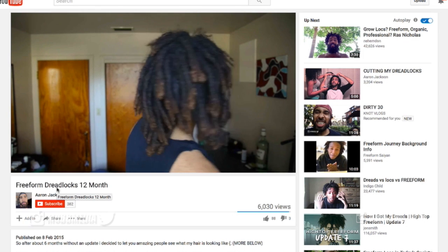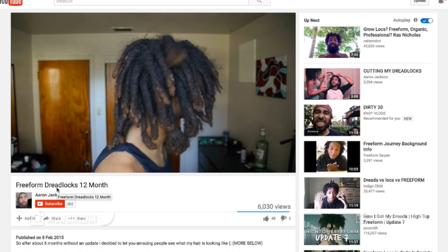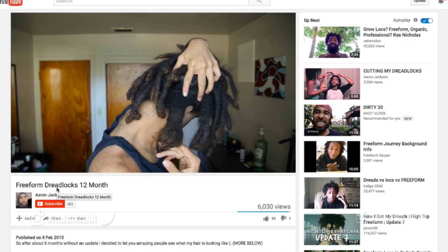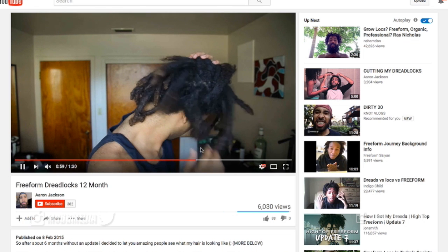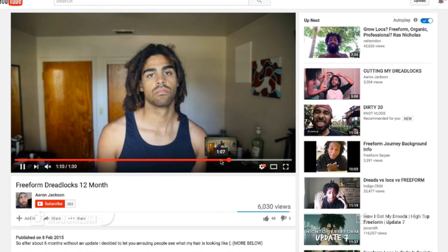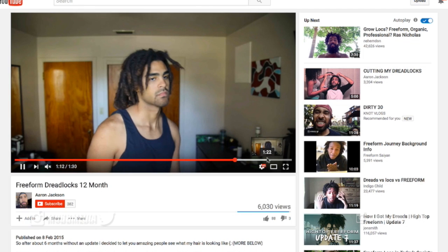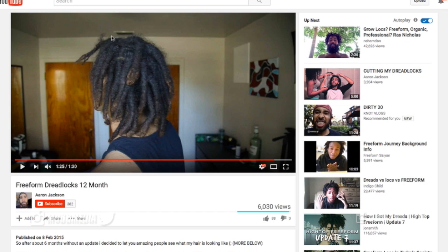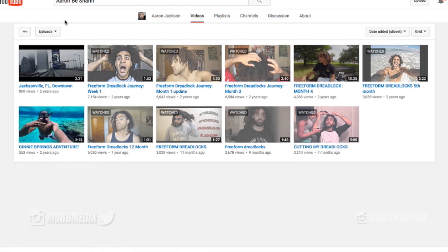I just feel that his hair accelerates a lot quicker than most people. Not really sure why. He's in Florida. That could help out. He's got the sunshine and the water, salt water air to kind of help him in the progression. But definitely turning out to be quite a set of locks here at 1 year. And he's embracing the frizzy hairs on top, not trying to crochet hook those in either.